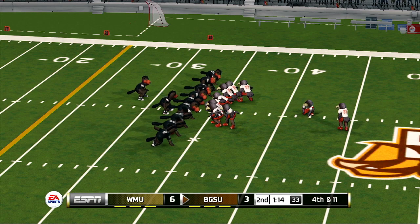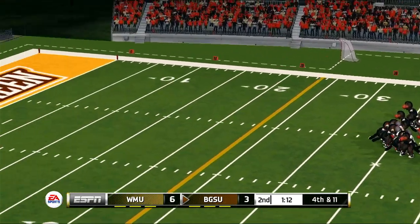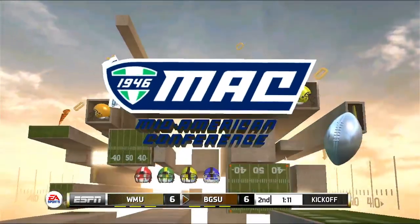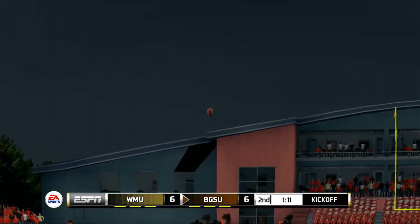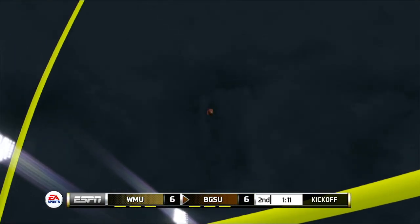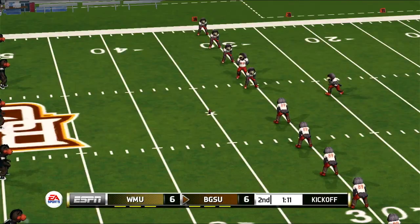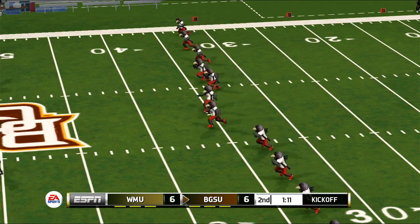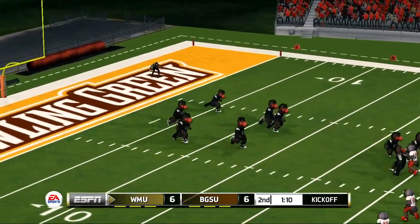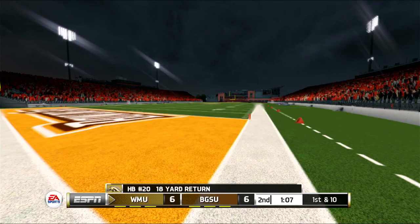Bowling Green is down 3 and looking to tie it up. It has the distance, and it hits the upright and bounces through. Well, that one looked like it was going to be wide, but he put it inside the upright. Yeah, he squeaked that one in, and he didn't have much more than a couple of inches to spare. The kicker looks like he's ready to kick this one off. He's to the 20, and he makes it out to about the 21-yard line.